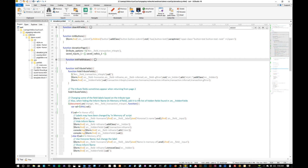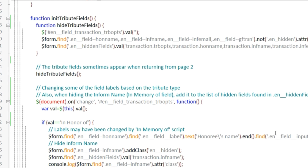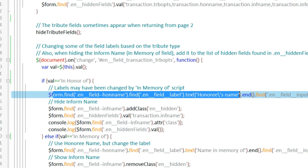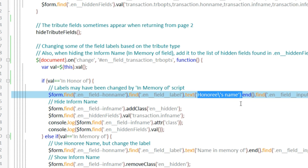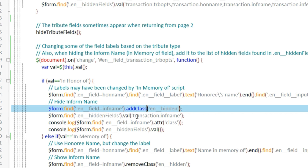So if I look at the script here, again, I'm not going to get very technical about this, but we have some scripts that, on the change of the tribute ops, that is that drop down, the labels may have been changed. We're going to use honoree's name as the label text. If the selection was in memory of, we're going to say name in memory of instead of honoree name. And if it's in honor of, we're going to hide that inform name field.